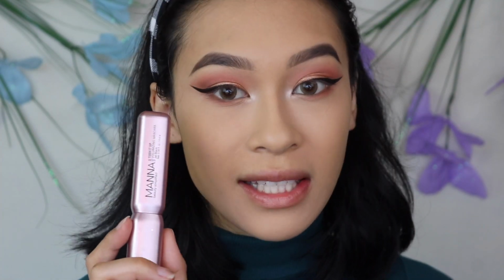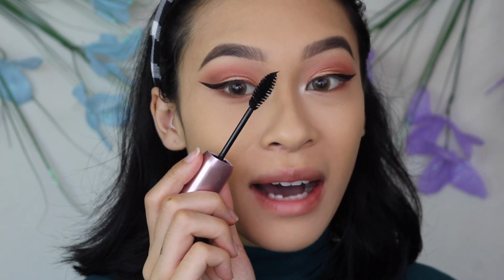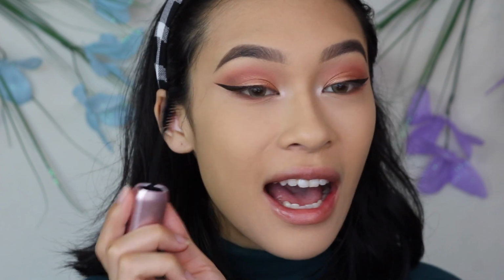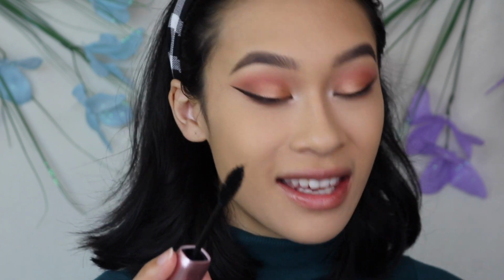In the box, there's a mascara called the Turn It Out Volumizing Mascara. Look at how ginormous this brush is. When I first took this out, I was literally like, oh my god. I just have really small eyes, man, and this is just very large and in charge.